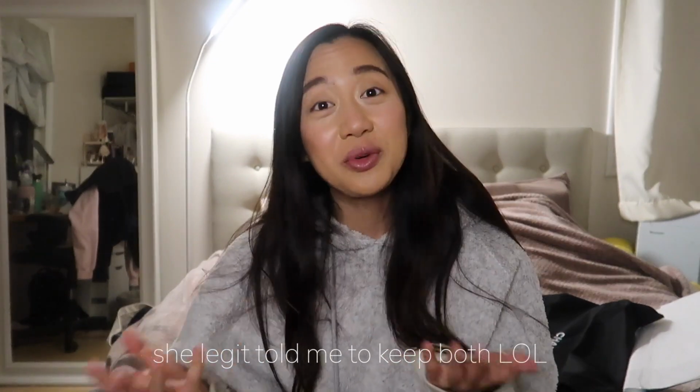So obviously I already bought this one, and then I wanted my mom to see both of them in person, because she helps me decide on certain bags. I really trust my mom's opinions when it comes to bags too. I feel like she always knows the right things to get.